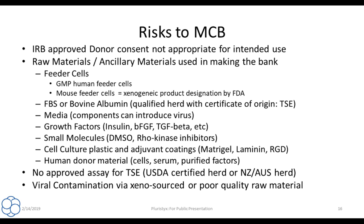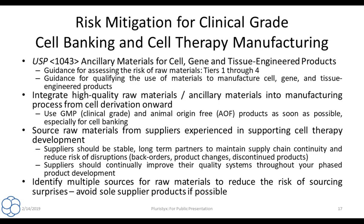And for any sort of human donor materials, you want to make sure that you have a certificate of analysis that they are clean for any sort of viruses. And just keep in mind that the real risk here is two things: transmissible spongiform encephalopathy, the prion disease, and viral contamination. And you can test for viral contamination later on, but you can't test for TSE. So you need to make sure that any product made with bovine source in your supply chain, or that is a bovine source material that you're using directly, has come from a USDA certified herd or a New Zealand or Australia herd.